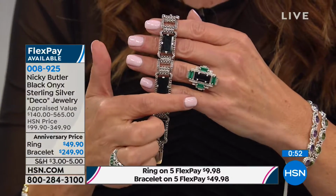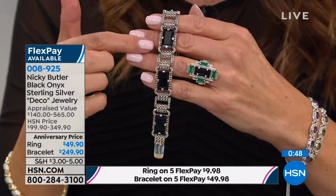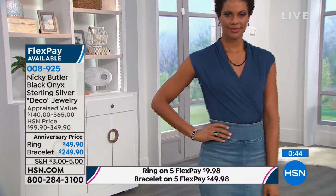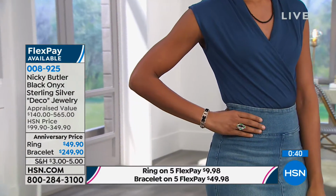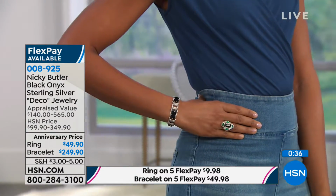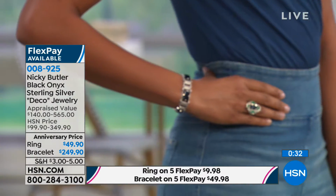We have the ring, I believe, at one of the lowest prices we've ever offered. How much is the ring today, Sarah? And we have the bracelet. $49.90. So the ring is down to $49.90, which is 50% off. That gives the Flex Pay down to less than $10. And the bracelet is $100 off our regular price.